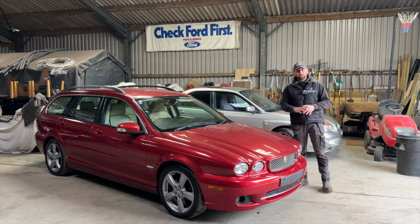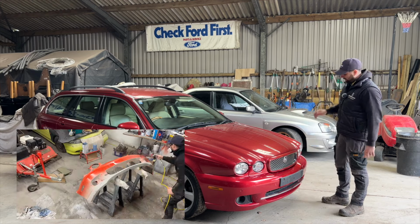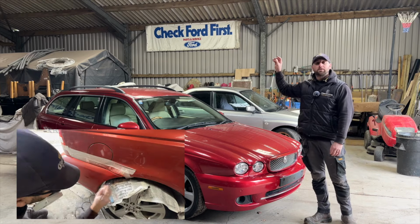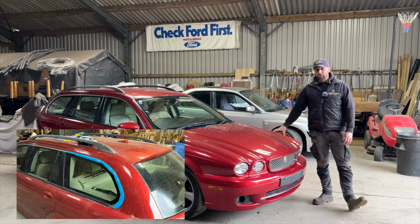So far in this series, you've seen me do a host of repairs to the car. Namely, I've repaired, repainted and refitted this front bumper, I've replaced the wing, I've replaced the door, I've done some smart repairs to that rear bumper, and I've given the entire car a light paint correction.